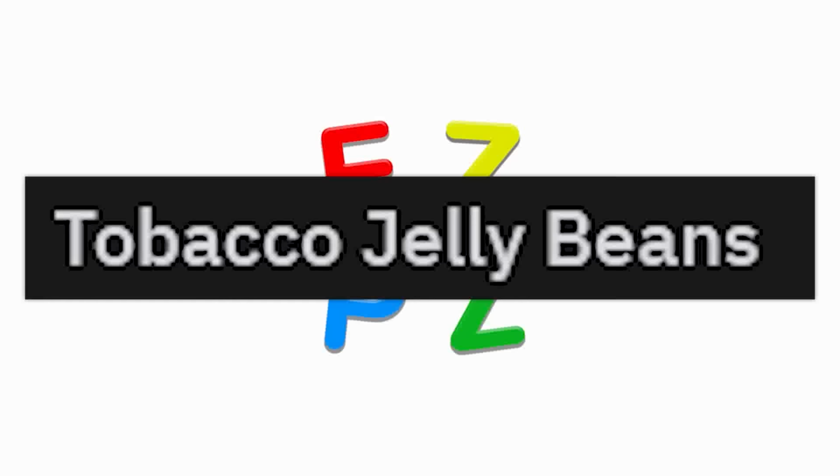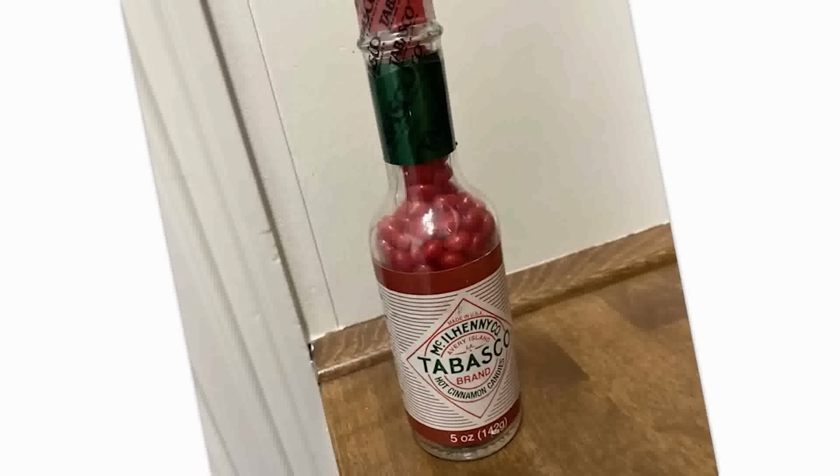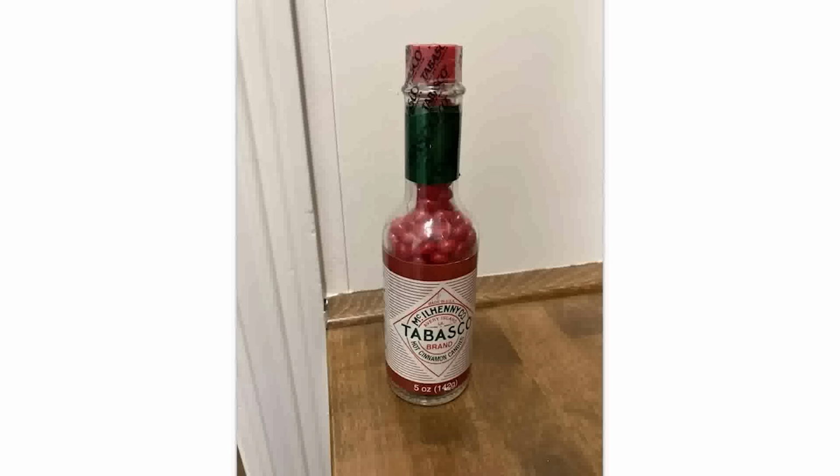Tobacco jelly beans. Tabasco, not tobacco. I was like, who would eat tobacco jelly beans? No, Tabasco, yeah, but that's just Red Hots put inside a Tabasco jar. Those are literally just Red Hots.